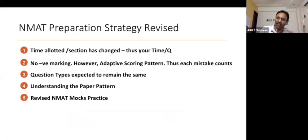In fact, there is a possibility that we will come out with an adaptive engine where the more easy questions you solve, the more difficult questions you will get. The more difficult questions you get wrong, the easier questions you get. That is already in the pipeline. We have already used the last 3 years to develop that. Now that NMAT has already announced it, we will also come out with this practice session sooner than later.